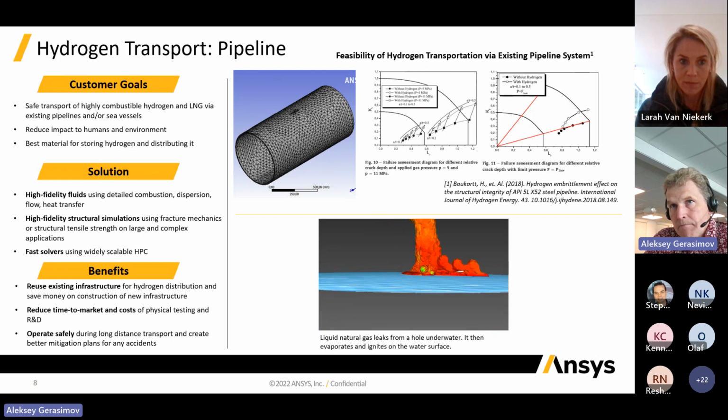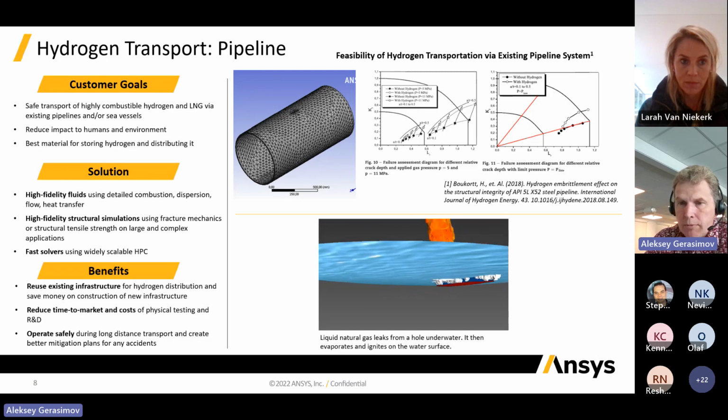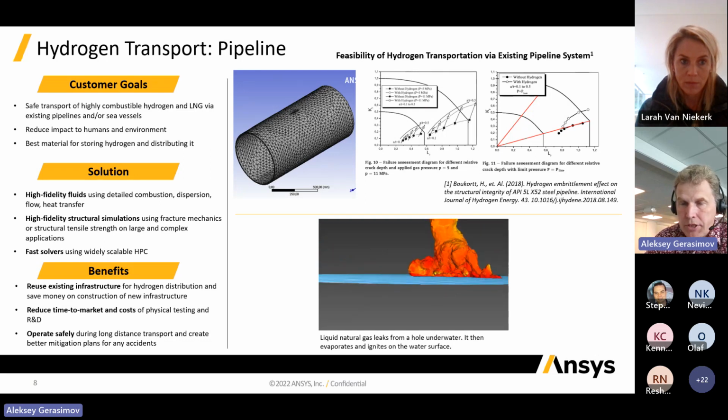So we see a process called structural embrittlement of the materials that hold hydrogen. The properties gradually drift and become less and less capable of withstanding specific loads. This is something that needs to be accounted for, from the structural aspects, where there's fatigue, stress propagation, crack propagation, and from the CFD side, when leaks happen, how and where they're going to happen, and what kind of consequences we might have as a result.